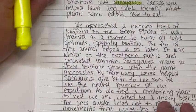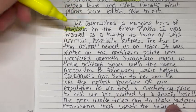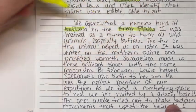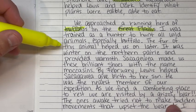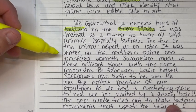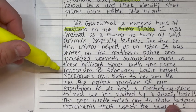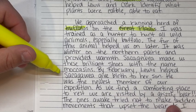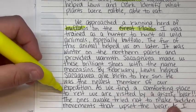As we get to that next paragraph, we approached a running herd of buffalo, key term, on the Great Plains, key location. I was trained as a hunter to hunt all wild animals, especially buffalo. The fur of this animal helped us later on. It was winter on the northern prairie and provided warmth. Sacagawea made these brilliant shoes with the name moccasins. By February, Lewis helped Sacagawea give birth to her son. He was the newest member of our expedition.